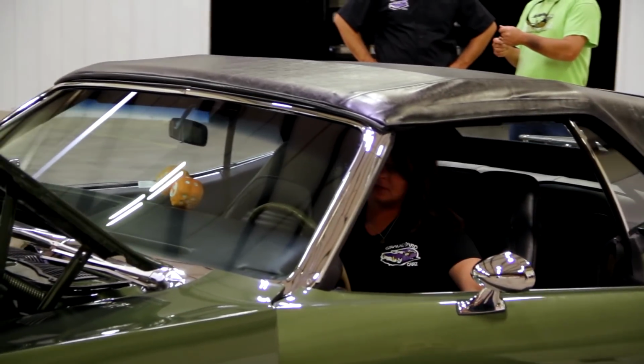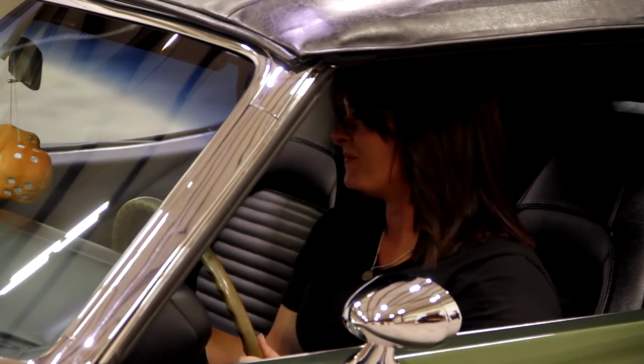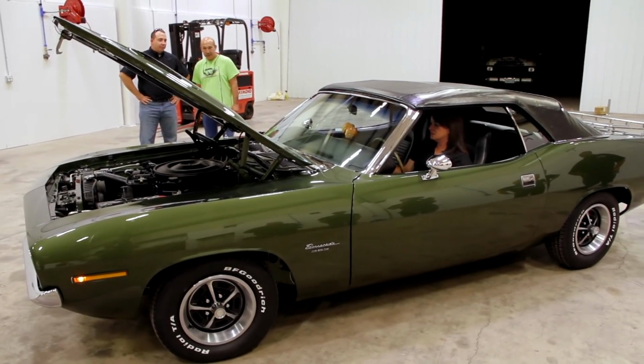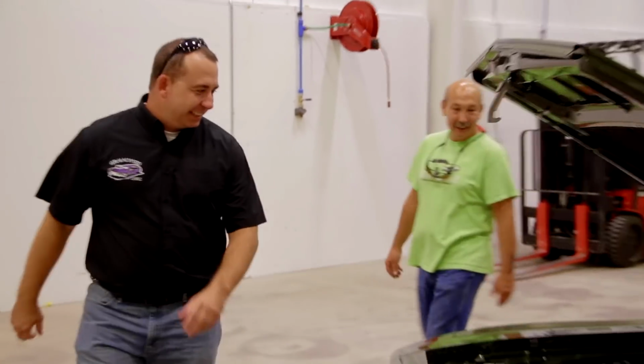I can't wait to drive it. Can't wait to get in it, top down, beautiful day out. Wow. Yep. First crank. Give it some. Oh, wow. Can't wait. You're driving it first, right? Of course. Okay.